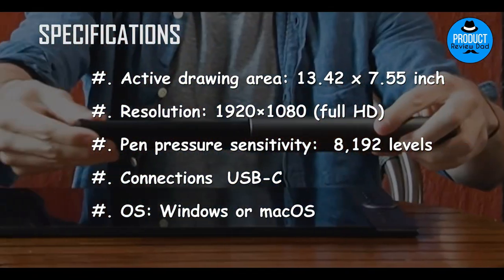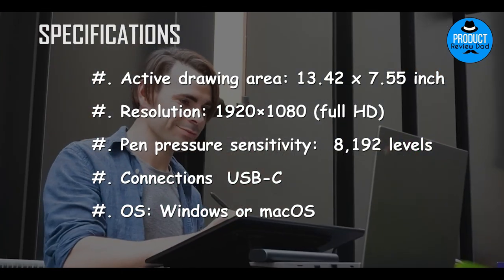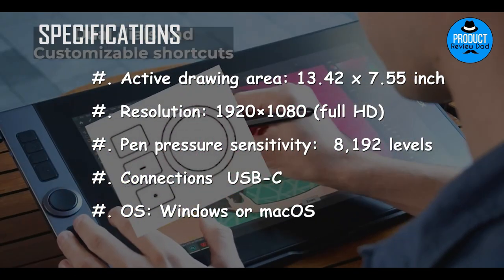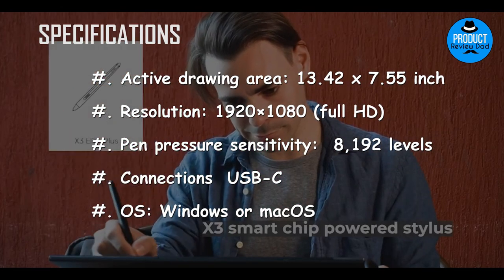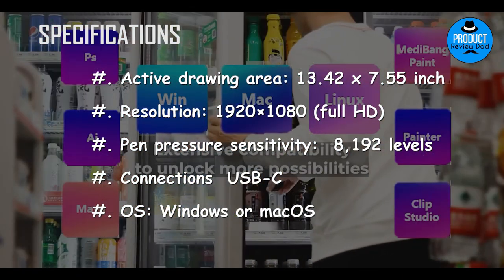Specifications. Active drawing area, 13.42 by 7.55 inches. Resolution, 1920 by 1080, Full HD. Pen pressure sensitivity, 8,192 levels. Connections, USB-C. OS, Windows or Mac OS.